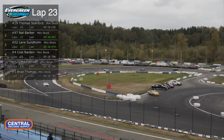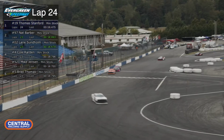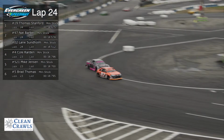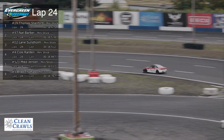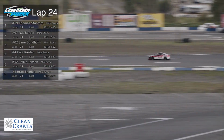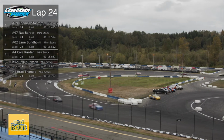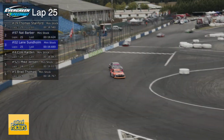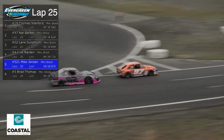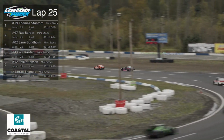But boy, meanwhile, it is all Thomas Stanford as we're working the downhill slope of our 30-lap main event for our NASCAR mini stocks. Nat Barber in the second spot. Good battle between he and the 02 of Lane Sundholm. Another great shot of the 4 of Cole Reardon. Mike Jensen, as we mentioned, in the 5th spot. Brad Thomas in the 5 car in the top half of this field. But Thomas Stanford putting another lap in the books by about a 12 to 15 car length lead over Nat Barber and Lane Sundholm as they take it out of turn 2.